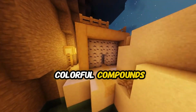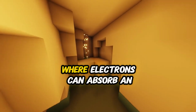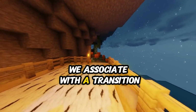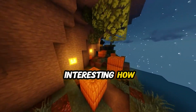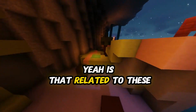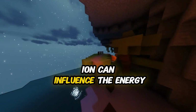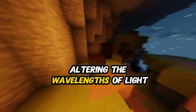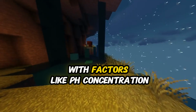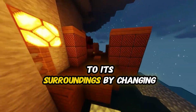Is that why they form such colorful compounds? Exactly. The presence of d electrons leads to a phenomenon called d-d transitions, where electrons can absorb and emit light in the visible spectrum, resulting in those vibrant colors we associate with transition metal compounds. I always thought it was interesting how solutions containing transition metals could change color depending on what was added. Is that related to these d-d transitions? Absolutely. The environment around a transition metal ion can influence the energy levels of its d orbitals, altering the wavelengths of light it absorbs and emits. This means the color of a transition metal complex can change with factors like pH, concentration, or the presence of other ligands. So it's like the transition metal ion is responding to its surroundings by changing its color.